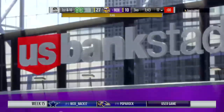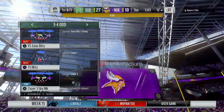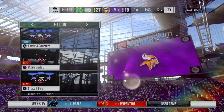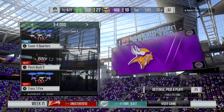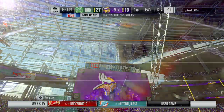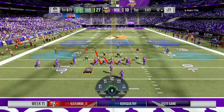Play clock down to 0, and this is not the way to start a drive. So that'll back them up 5. So a little bit of a stiffer challenge now. 1st and 15 following the delay of game.